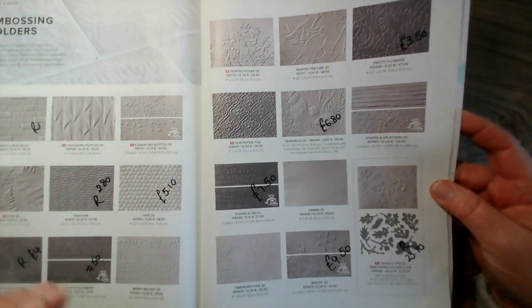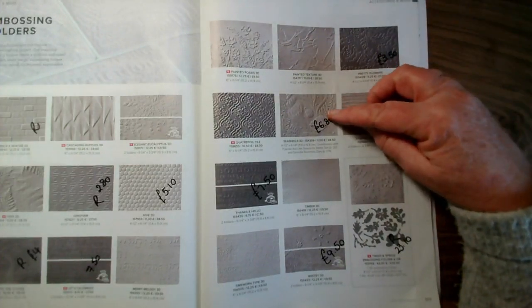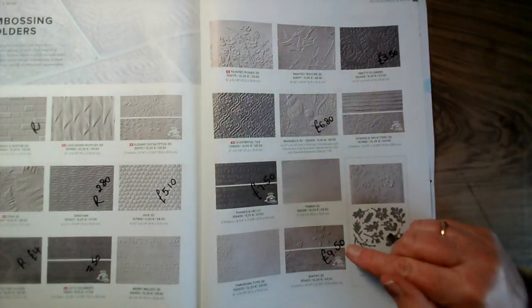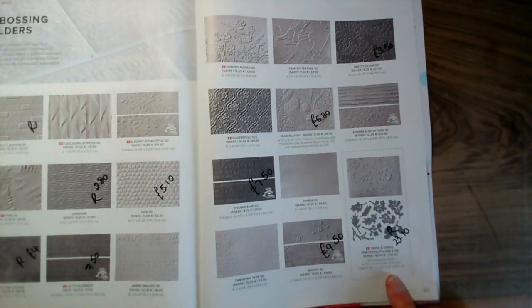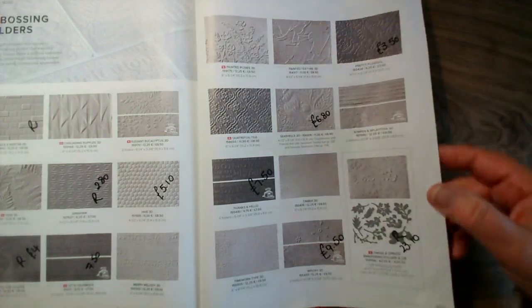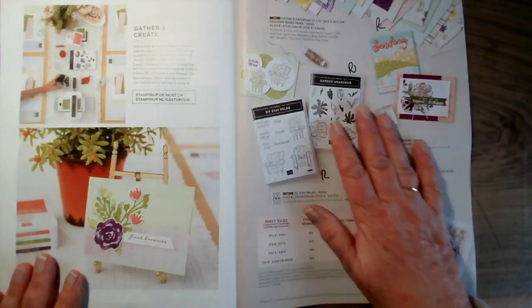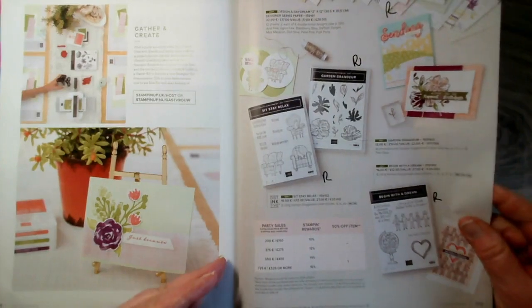And on the right hand side, Pretty Flowers is £3.50, Seashells £6.80, Thanks and Hello, that's a set of two, and Wintry, that's a set of two, and the Twigs and Sprigs embossing folder and die. So this die cuts and embosses at the same time if you wish. Those are all reduced as well. Phew, and that's it. The host stamp sets also retire, but they're never reduced because they're already discounted.